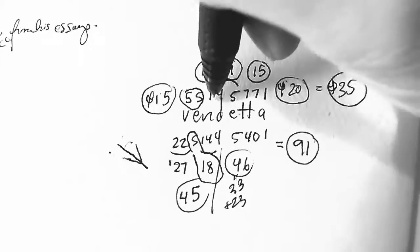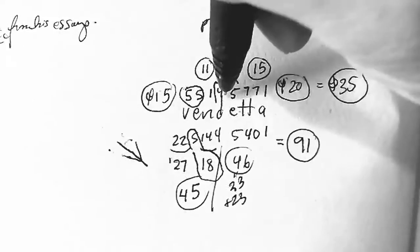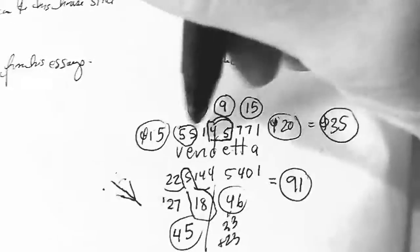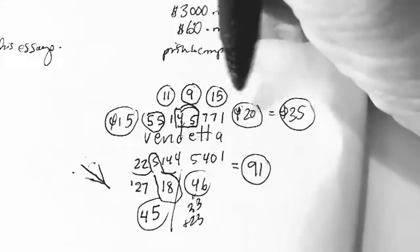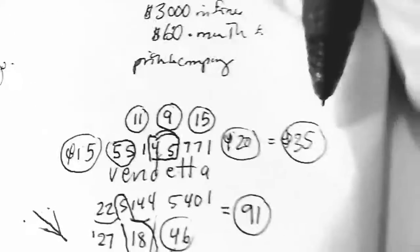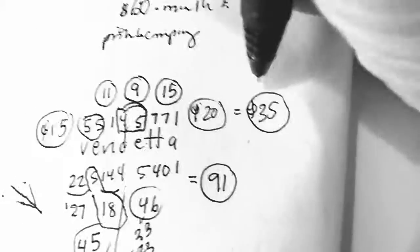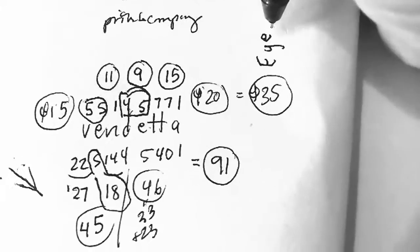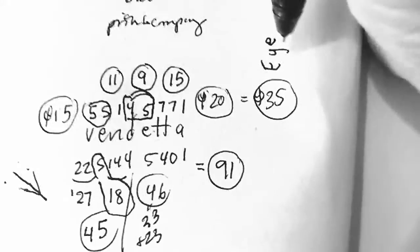So what I did here, the reason why it's an 11 is because I took the center. This is over here, this is a valence code. On this whole side is a 15. And then on this whole side is a 20. So that equals 35, and this is the I, the UN number, the all-seeing I, or the I cosmology of our world.